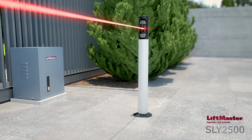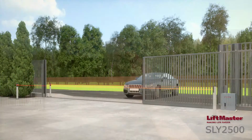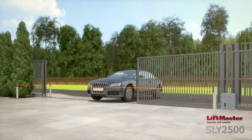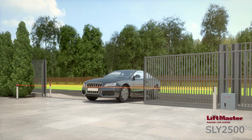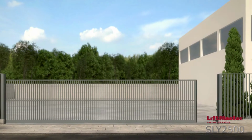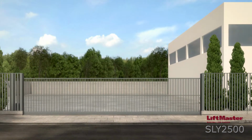On top of that, thanks to the photo cells, the automation will detect the obstacle before the impact. The automation recognizes the obstacle, stops and returns to its original position. Very versatile, the SLY2500 can fit to the specificities of any situation.